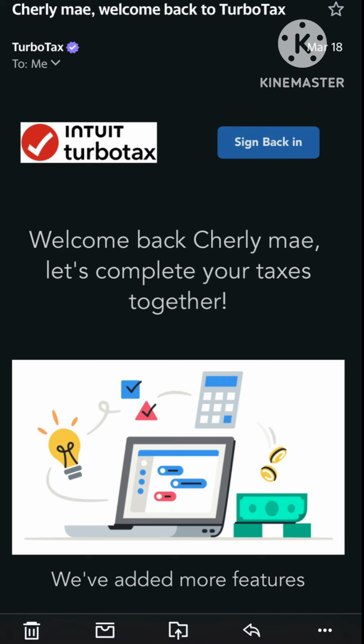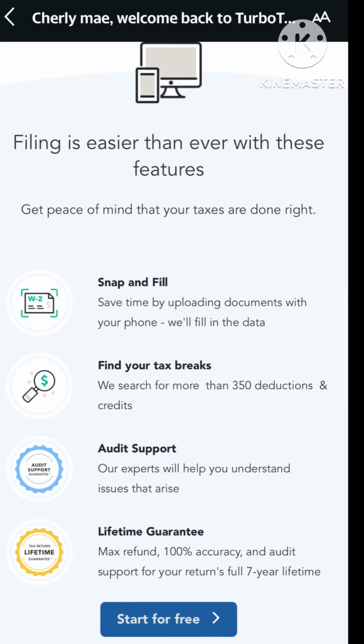So as you can see guys, meron akong account under TurboTax. They can help us to file with ease and answer any questions that we may have. You can save time by simply uploading your W-2 using your phone. Help you to find what tax breaks that might help us. With our TurboTax expert, they're gonna help us to understand if ever there's some problems or issues that might arise. With a lifetime guarantee of max refund, 100% accuracy, and audit support from the TurboTax expert.